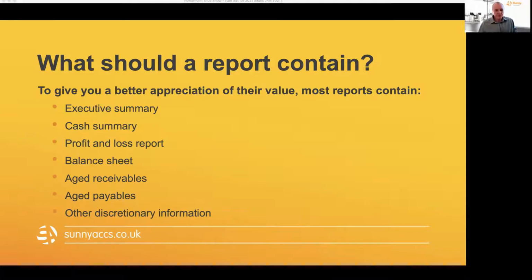Then you've got your aged receivables or debtors. In this mini report, you'll see any sales, invoices, or receivables that are yet to be paid to your company during this period.